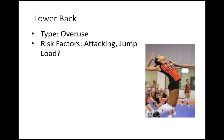Not a lot of research, to be honest, in this area within the sport of volleyball. So the theory is that it comes more from attacking. So if we can measure jump loads, then potentially we can measure the attack loads, and maybe there's something there in building up the capacity of the lower back.